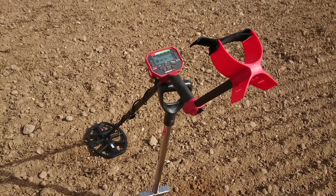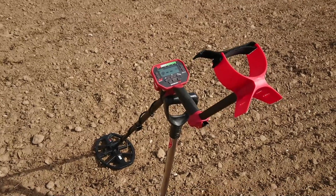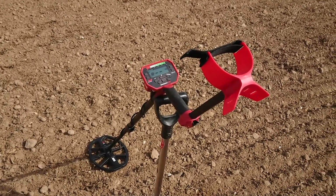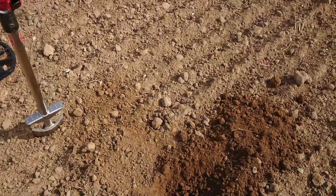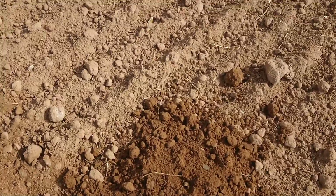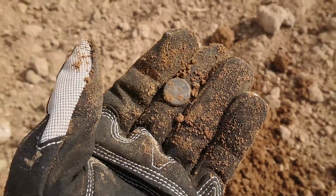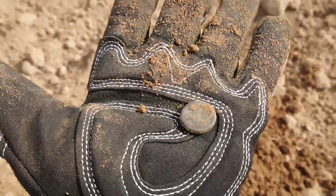Right, so this is my first day out with the Vanquish. I'm on relic mode. Fairly open, although I have left the last bit of iron off just for now. See how I get on. I've already brought up a little bit of iron, so I know it can be tricked. However, we have a find here. And this is officially my first find on the Vanquish, and unsurprisingly, it's a button!